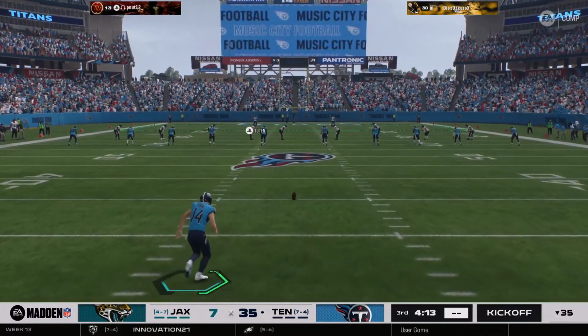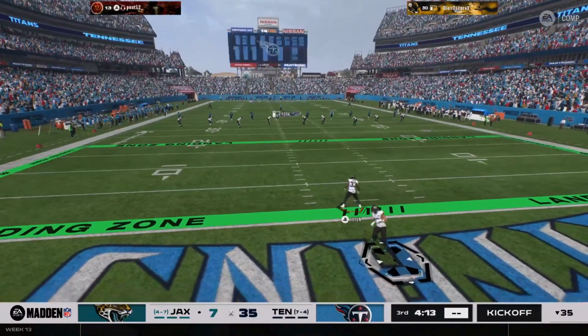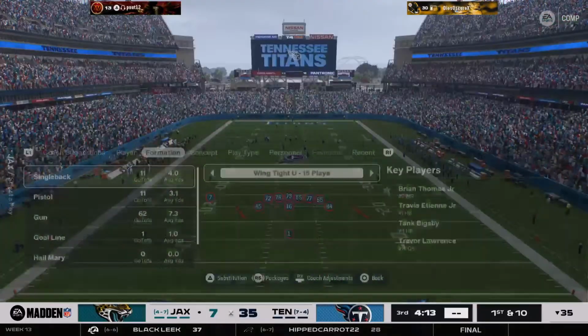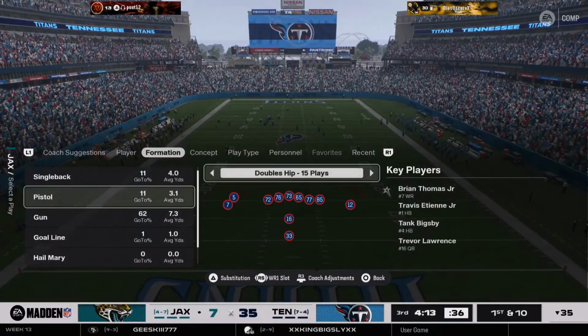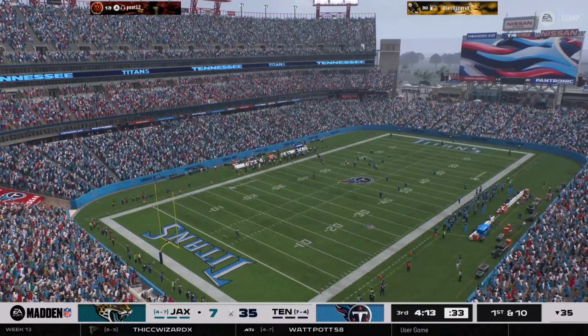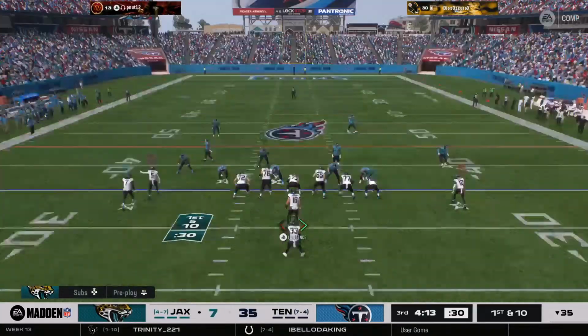The kickoff team is out on the field, and we're back to it as the kick's away. The return team going to let that one go. It'll go through the end zone. It's a touchback. From the 35, it's 1st and 10.